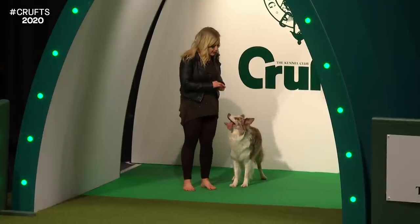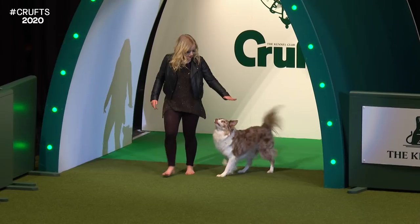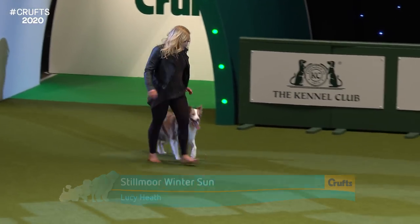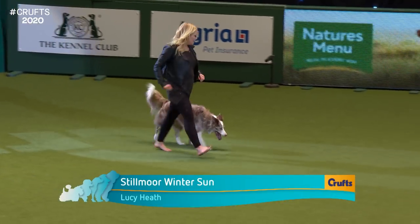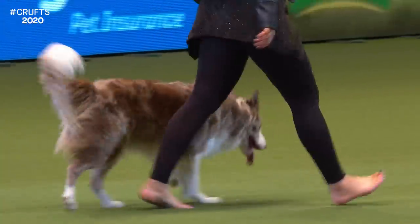So our next competitor, another one who we saw yesterday, here's Lucy Heath. She's competing with Border Collie Indy today. This is a 12-year-old bitch, and they're performing to the Grease Mega Mix, so they're hoping to get the crowd dancing and clapping. So, Richard, you ready? Yes, we're all ready to go.